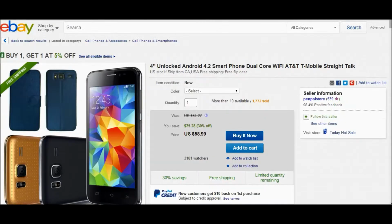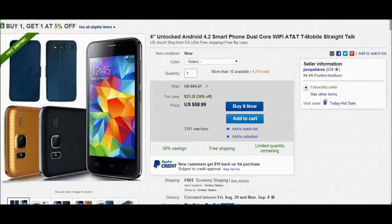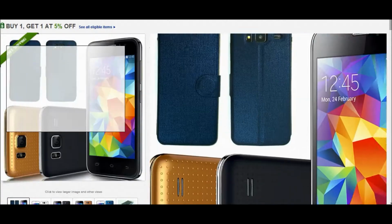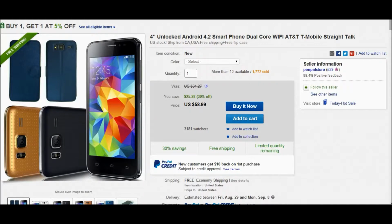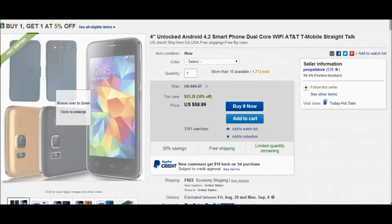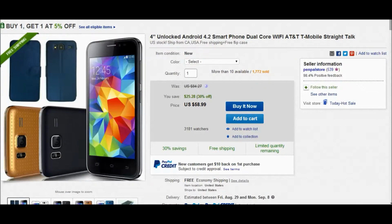Now, if you know anything about phones, this looks like a ripoff of the Samsung Galaxy S5. And the Samsung Galaxy S5 is a good phone, but very expensive, as we all know. And this is supposed to be a cheap alternative. But it's not really a good alternative to go to. I'd rather pay the $600. Actually, I'd rather buy one used, to be honest, but I'd rather pay $600 than almost $60 for one of these.